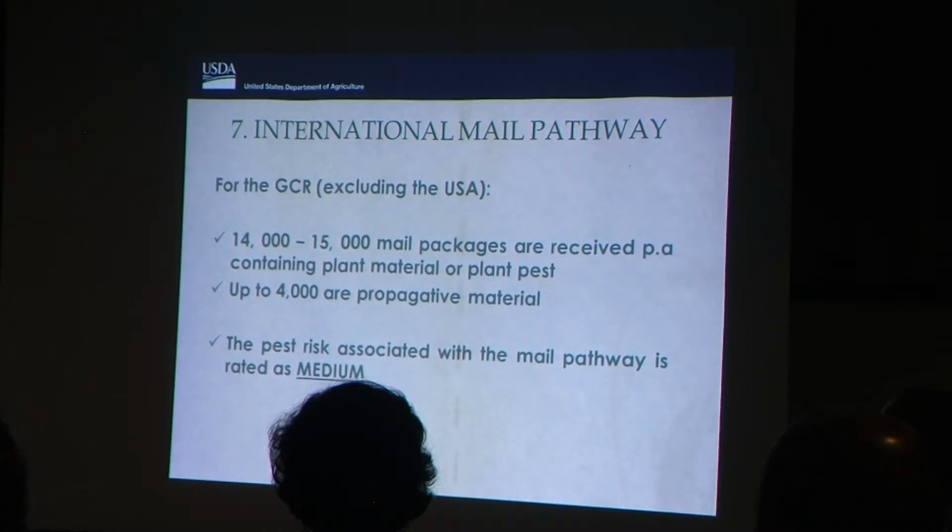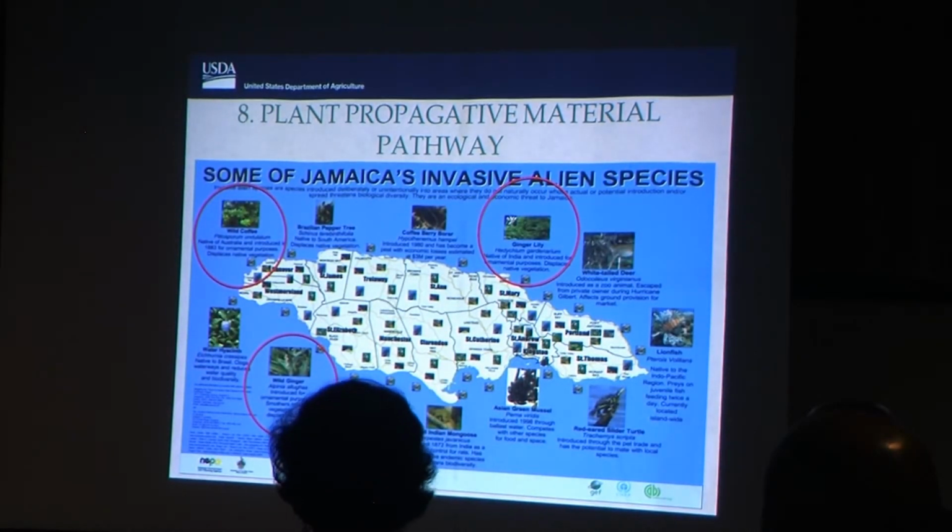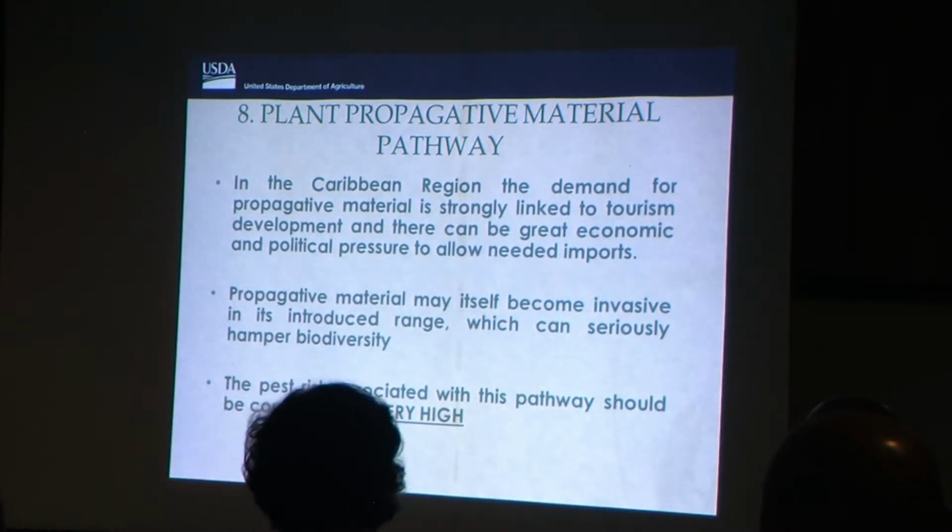But at the time that this study was done in 2009, little consideration was given to online shopping and the fact of online shopping. We'll touch on this a little bit later.